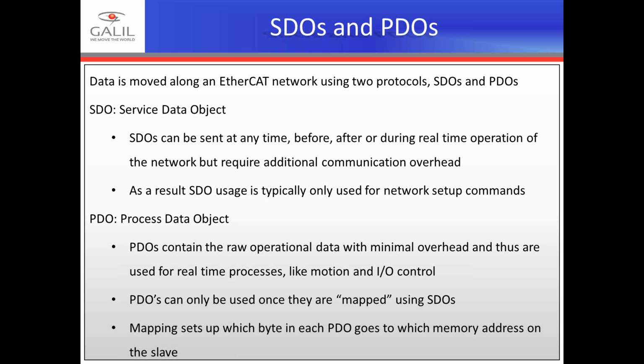Instead of the EtherCAT frame coming in, software disassembling the packet and assigning data to each address, the position of the data in the PDO after SDO setup is what defines where that data goes, in terms of which slave, as well as what data, whether it be positioning data, I/O status, or drive status.